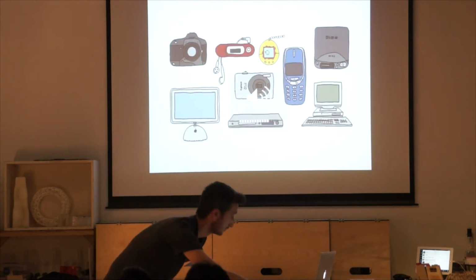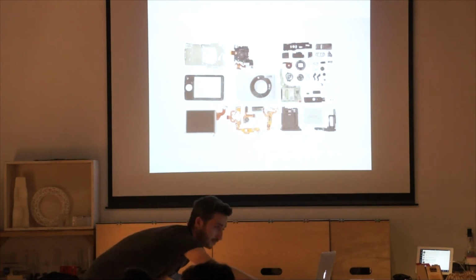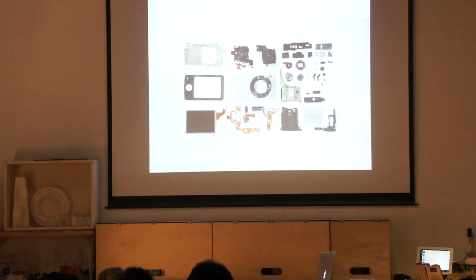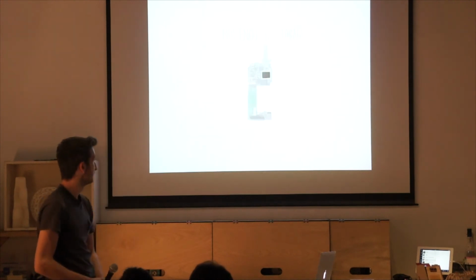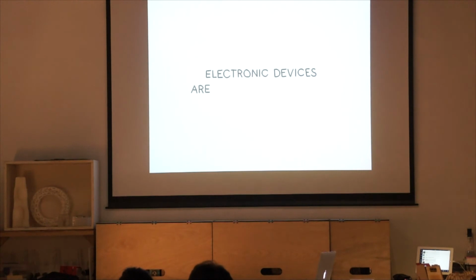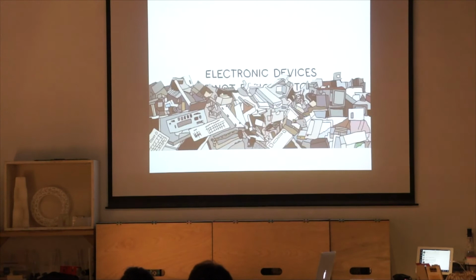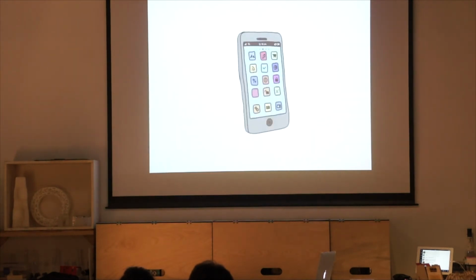They get old and become worn out. But usually it's only one of the components that causes the problem. The rest of the device works fine but is needlessly thrown away. Simply because electronic devices are not designed to last. This makes electronic waste one of the fastest growing waste streams in the world, and our phone is one of the biggest causes.